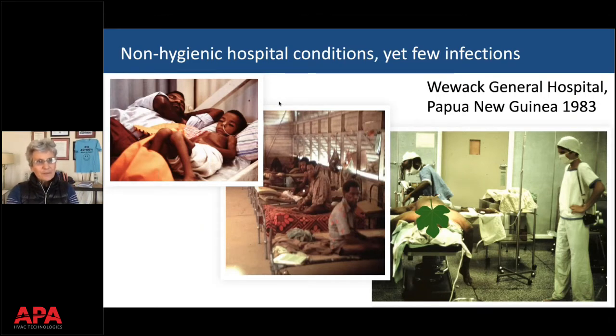Family members would help take care of patients. The men's tuberculosis ward had a lot of open air ventilation, but the beds were close together. And you see the operating room there. That's me looking at the patient, and I have flip-flops on. The nurse didn't have gloves. We did have gloves, but we reused them. But you can see the hygienic conditions were not the same as in this country. And yet, in this equatorial country, the patients went home after their treatment resolved. They didn't get new infections for the most part, despite these conditions.